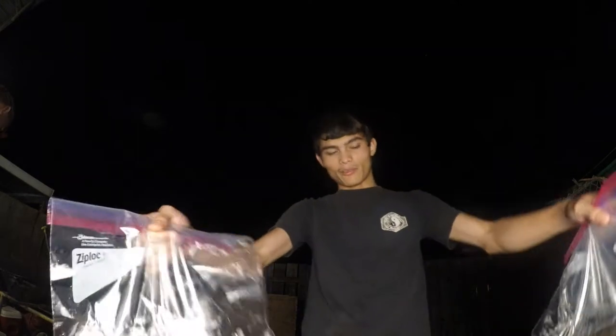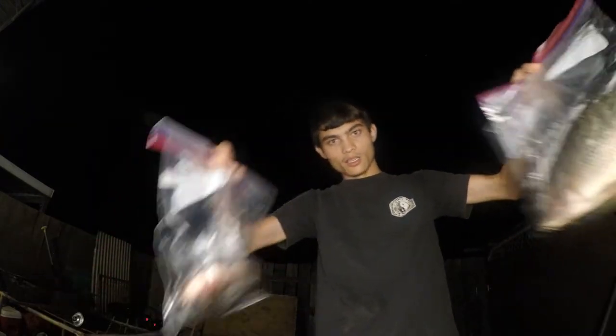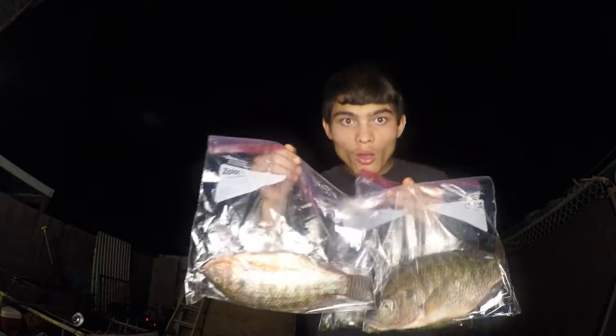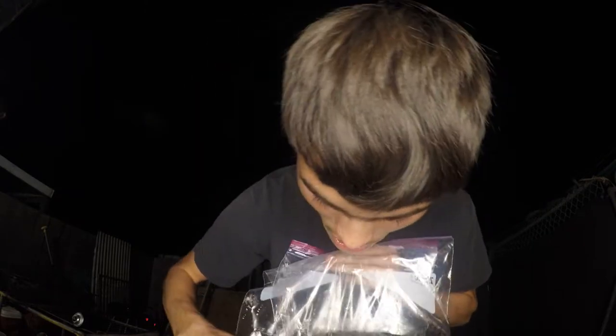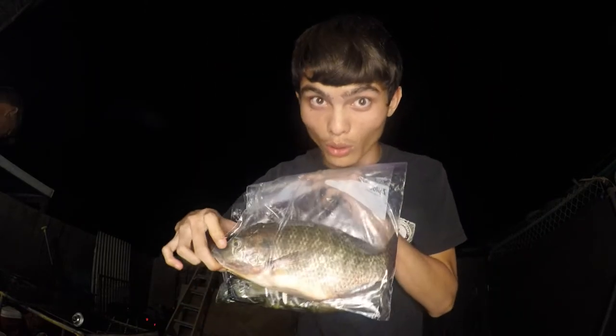Last you guys seen of us, we were at the pond catching tilapias and kind of forgot about what we were doing and also forgot to do a recap of that day because it was late, but it's the next day. As you guys can see, I have two tilapias. One that I caught, one that my sister's boyfriend caught. This one's huge, bro. It's like a giant. And also caught some shrimp. Prawns, six of them. See that?